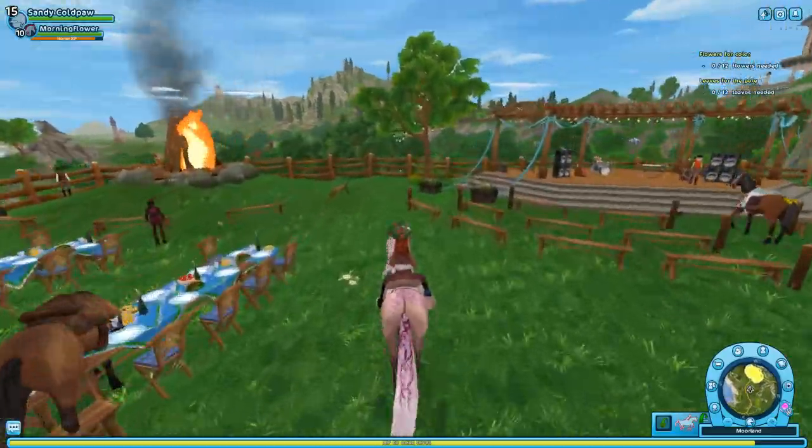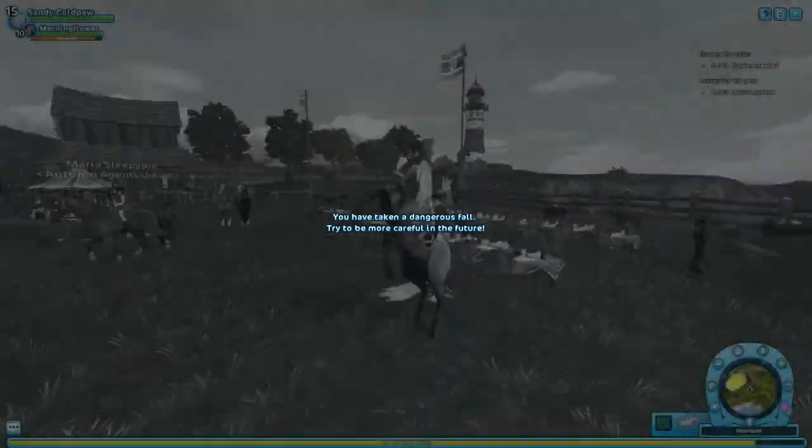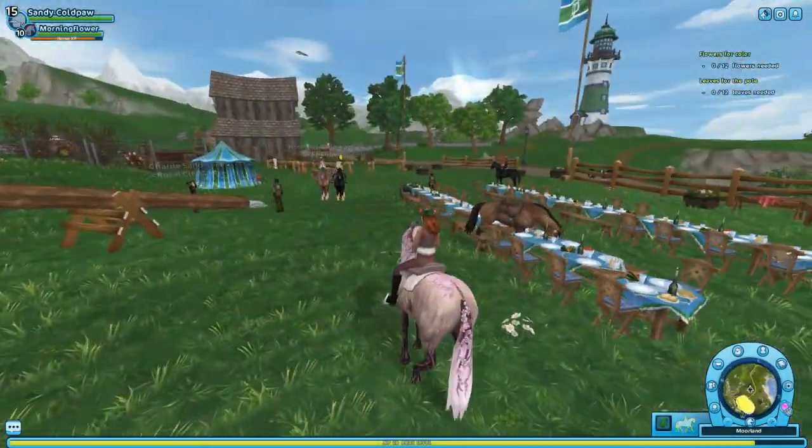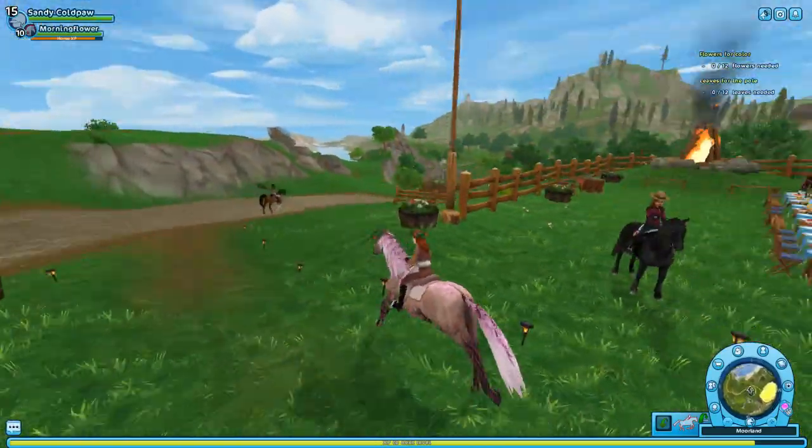Let's go get the stuff. Whee! Oh, that was a horrible idea. I didn't realize it was that steep. That's probably not a good idea to do. Okay, let's just go around.